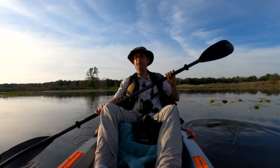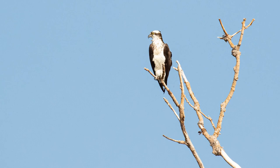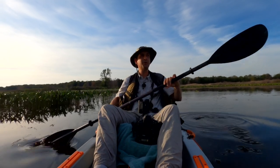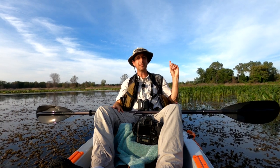There's a tree up here on my left that I photographed an osprey in a couple times out here. And right now there's a male cardinal. Almost an identical spot, that osprey, and he's singing. I don't know if the mic's going to pick that up or not. Okay, let's see if we can hear the cardinal.